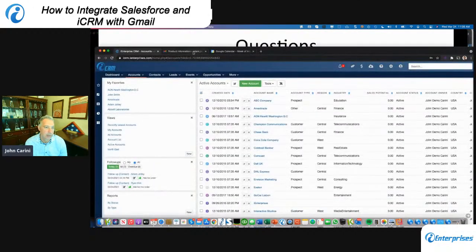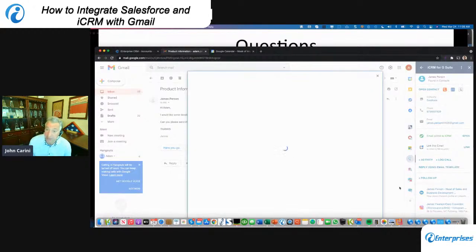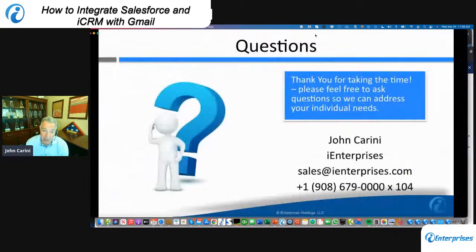Let's go to Gmail real quick. So in Gmail, if you want to add it, you just click on Get Add-ons, right? And you can click iCRM. And this is it, iCRM for Gmail. You can see it has loads of great reviews, and there's 64, almost 65,000 people using it right now. So you're not alone. So that's how you install it.